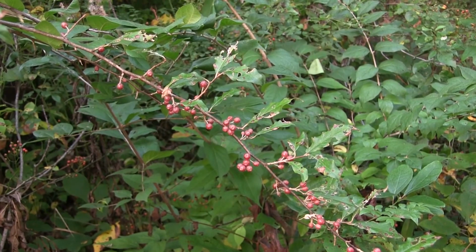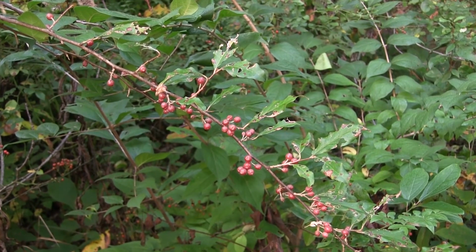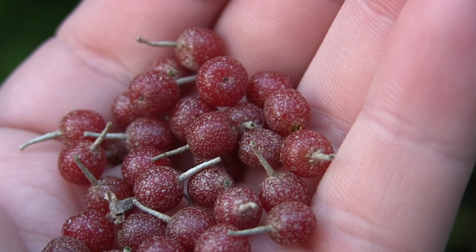Autumn olive has some advantages over our native plants in that it fixes nitrogen. So autumn olive can essentially fertilize itself, allowing it to grow aggressively on even poor quality sites. Autumn olive also can grow relatively quickly and produces lots and lots of seed that allows it to propagate itself across the landscape.